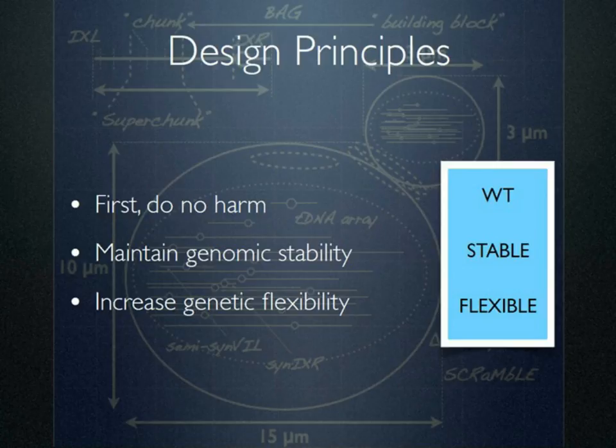It sounds like we have two competing agendas here. On one hand, you want to stabilize the genome, but on the other hand, you want to increase the genetic flexibility. I will tell you how we achieve both goals in the next few slides.